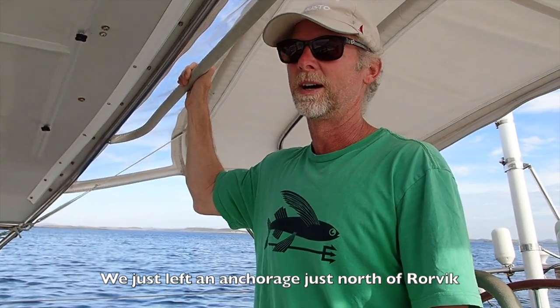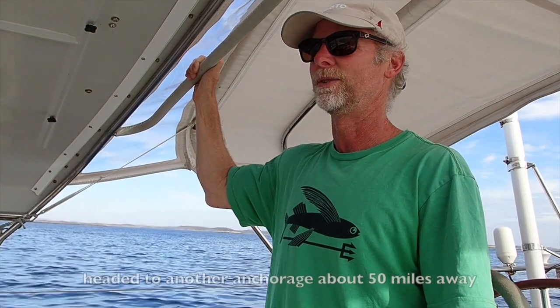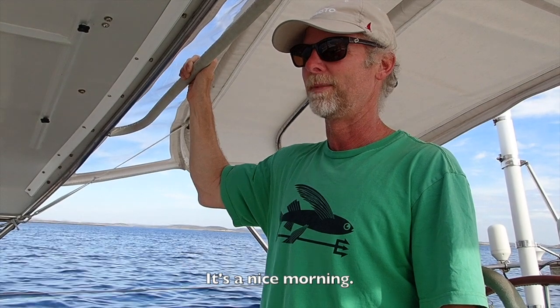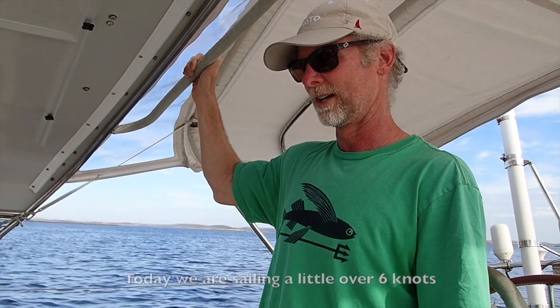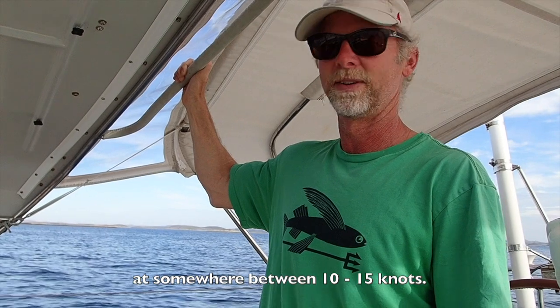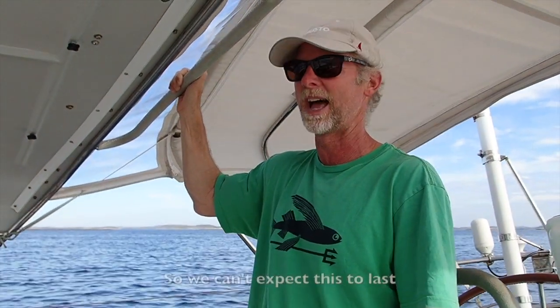Just left an anchorage a bit north of Rorvik, sailed through the Rorvik Channel, and now we're out, headed to another anchorage about 50 miles away on our way to Alesund. Nice morning. Yesterday we had to motor sail most of the way. Today we're sailing a little over 6 knots. We're about 60 degrees off the wind at somewhere between 10 to 15 knots. So it's beautiful. Wind's supposed to pick up this afternoon, so we can't expect this to last. But at the moment, it's pretty awesome.